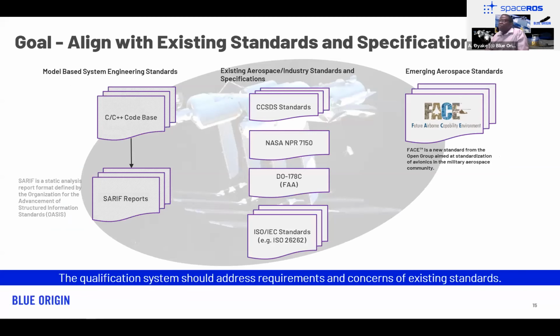So I talked about software quality standards and specifications. There are many of them within our industry. There are NASA standards, DO-178C, ISO 26262, which is an automotive standard. FACE was mentioned in the RTEMS talk, and a big part of qualifying code is making sure that your code passes static analysis as well. The various tools output various formats in terms of the reporting files that they generate. But more recently, the SARIF standard has been created to standardize the output of static analysis tools. And this is a standard that we're looking at to integrate with the Space ROS continuous integration system.